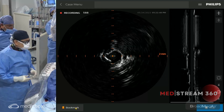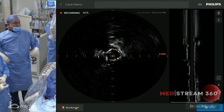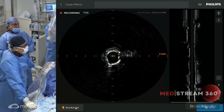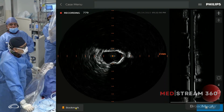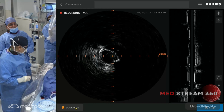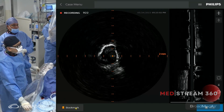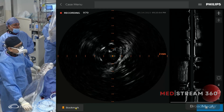You can see as we're coming up now, we're around the area where we occluded, and you can see how calcified the vessel is. Keep coming. So we're going to keep pulling back, and you can see the vessel is probably, it's hard to measure it. It's probably a 5.0 or a 6.0, but I'm probably going to go with a 6.0 shock wave here.